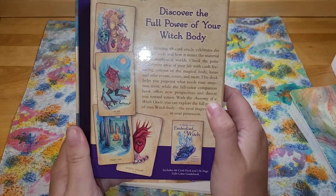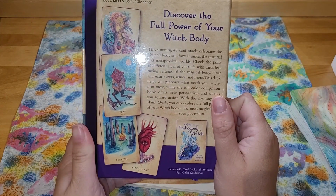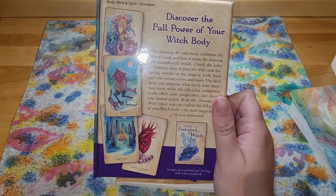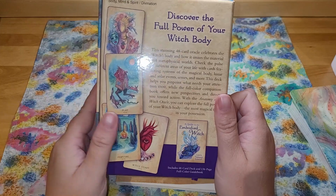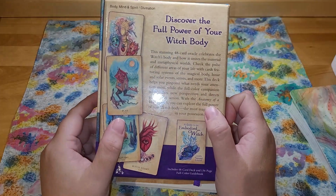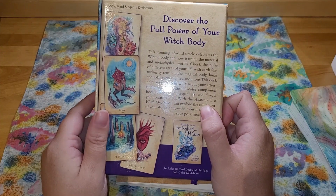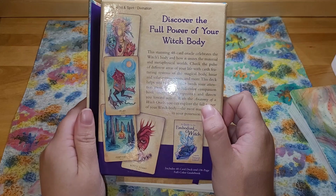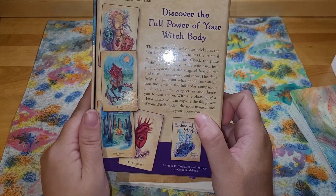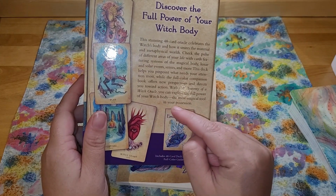This stunning 48 card oracle celebrates the witch's body and how it unites the material and metaphysical worlds. Check the pulse of different areas of your life with cards featuring systems of the magical body, lunar and solar events, senses, and more. This deck helps you pinpoint what needs your attention most, while the full color companion book offers new perspectives and directs you toward action. With the Anatomy of a Witch Oracle, you can explore the full power of your witch body, the most magical tool in your possession.